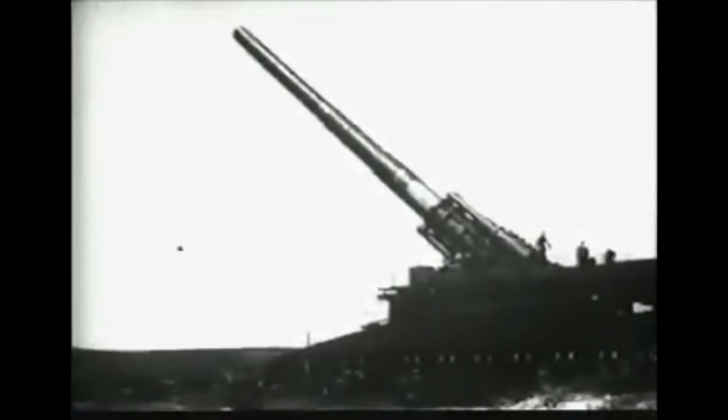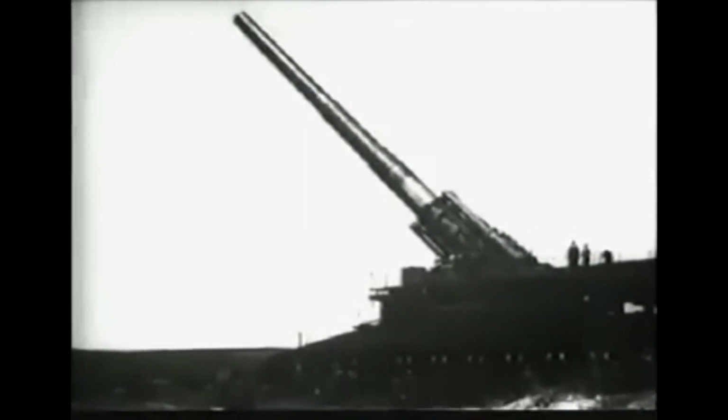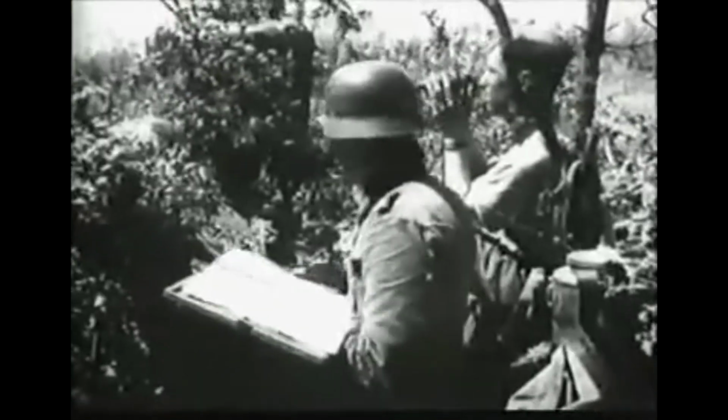One of the guns saw its first and only combat in the siege of Sevastopol. Its biggest accomplishment during the siege was when it blew up an undersea ammo dump. The ammunition dump was 30 meters under the Black Sea with 10 meters of concrete protection.